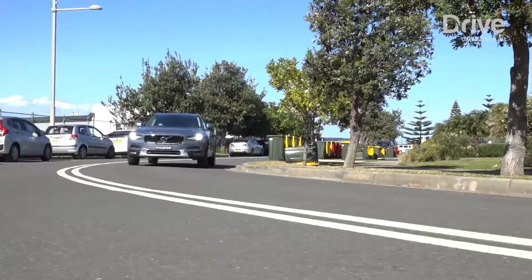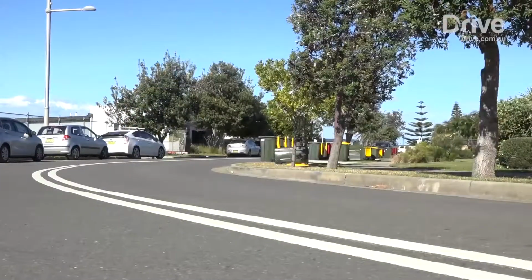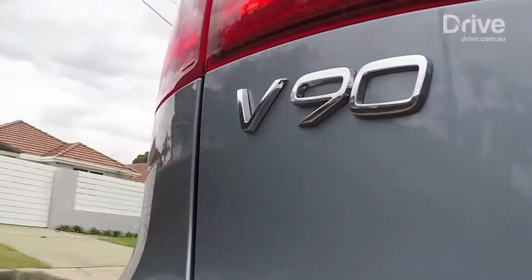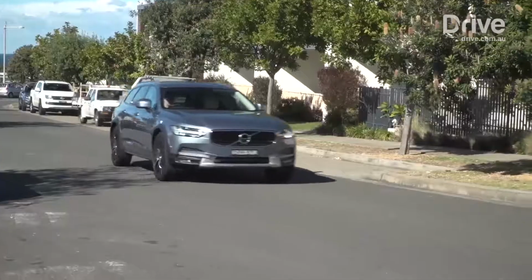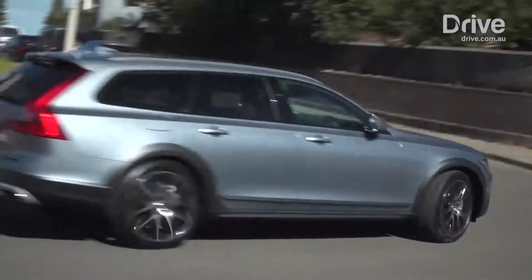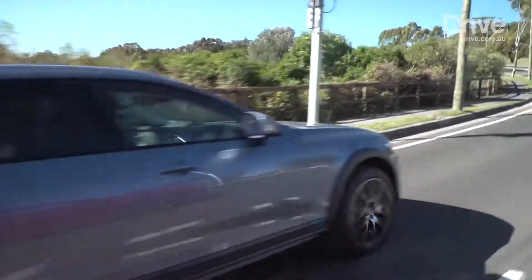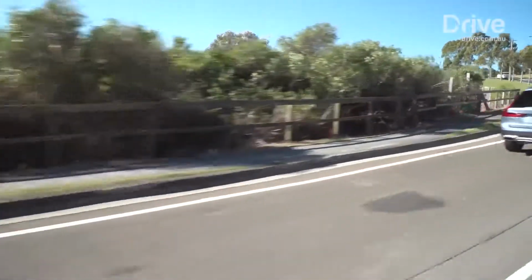Of course, being a Volvo, it does come well equipped on the safety front with autonomous emergency braking, adaptive cruise control, lane keeping assist, and even semi-autonomous driving functionality included as standard. Like all things Volvo, the V90 Cross Country stands out as a unique Scandinavian option. Stylish, practical, and luxurious.